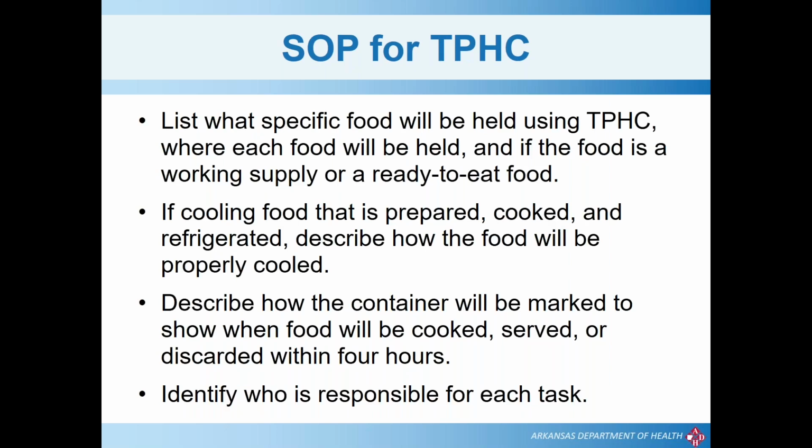So to write an SOP for TPHC, we really want you to be very specific about it and list your specific types of foods, where it's going to be held, if the food's a working supply, ready-to-eat food, if it needs to be cooled beforehand, describe how it's going to be cooled before the time as public health control 4 hours begins, describe how the container is going to be marked so that you can see that it's going to be discarded within 4 hours, and identify who is responsible for each task. Again, you can identify that person by their name or their title, just depending what works for you, how big your operation is.